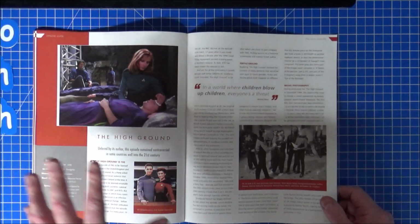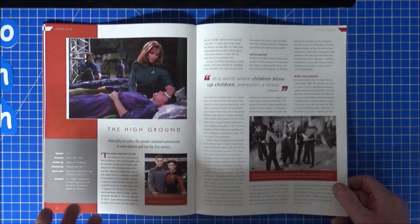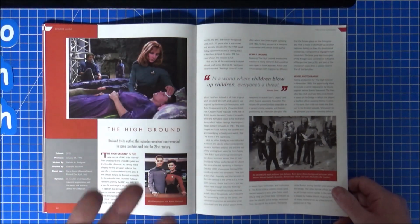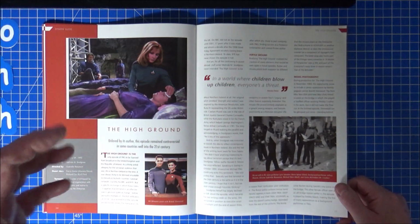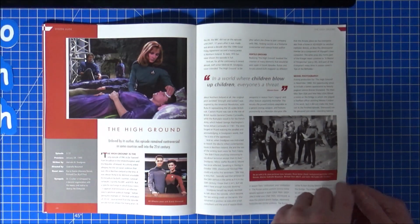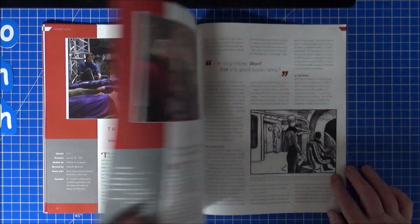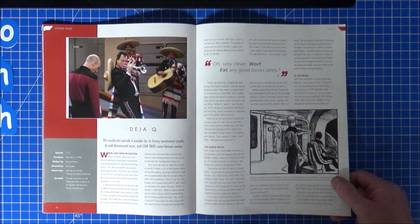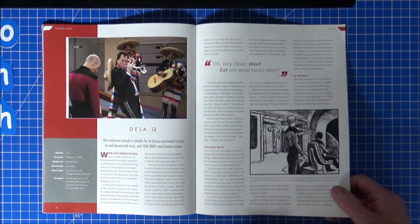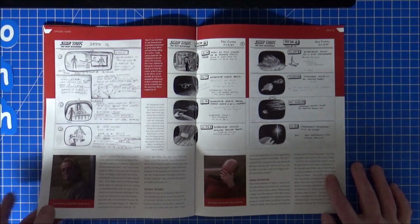Then High Ground. This was the episode which was banned for quite a while, simply because they mentioned the IRA and terrorism actually being a good thing, rather than it being a means that shouldn't really be gone down, sort of thing. I'm not an expert in these sort of things. I'm just a lonely Trekkie.